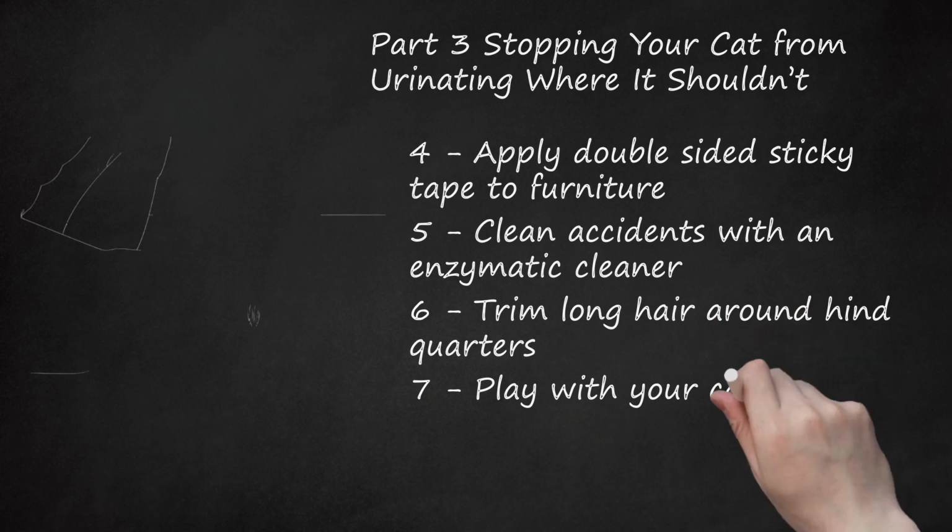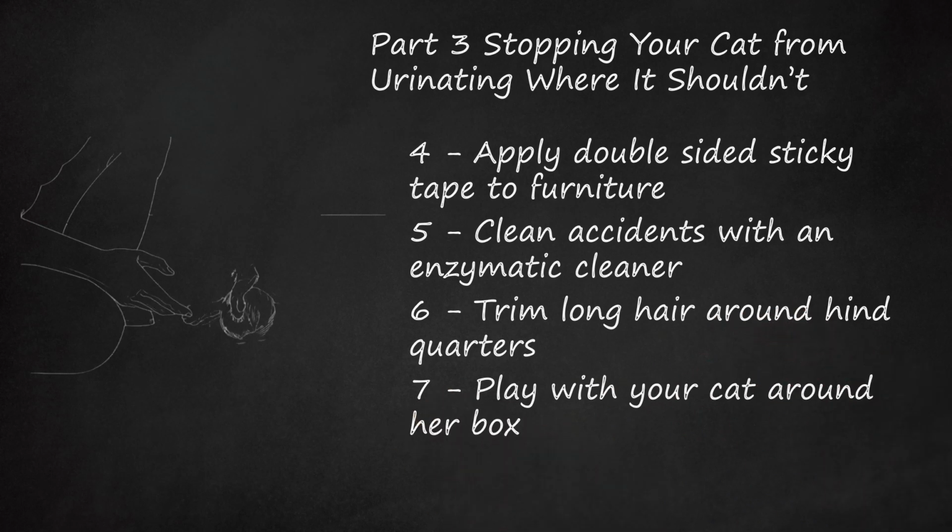7. Play with your cat around her box. Negative associations with the litter box may be improved by doing things like playing with your cat around the litter box. Try playing with your cat a few feet away from her box a few times per day to help generate more positive feelings about the litter box.